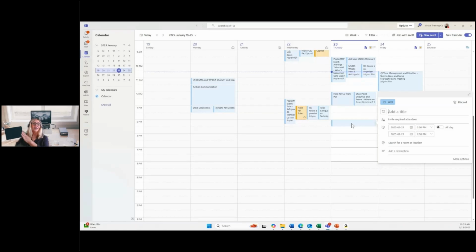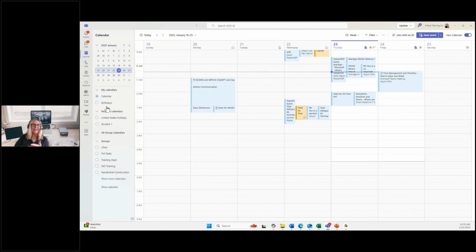I am loving this new calendar. We have new views and we could do different filters and all this stuff. On the left-hand side, I can go to other calendars because I could show all my calendars, the same calendars that I had in Outlook. So if you haven't done this yet, this just was released. I absolutely love it. Slide that button over for the new calendar and give it a try.